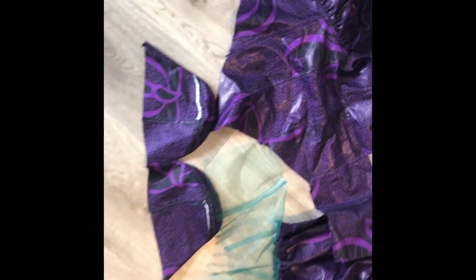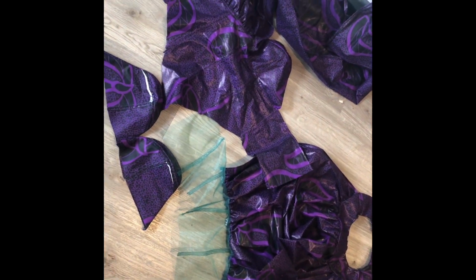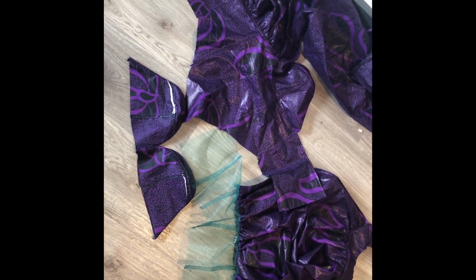But what do you guys think? It's cute, right? But yeah, I'm just about to do the corset of this and start the top of the fourth one, and then all the bottoms will be done at one time.